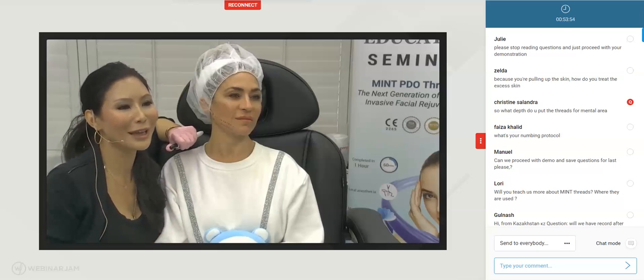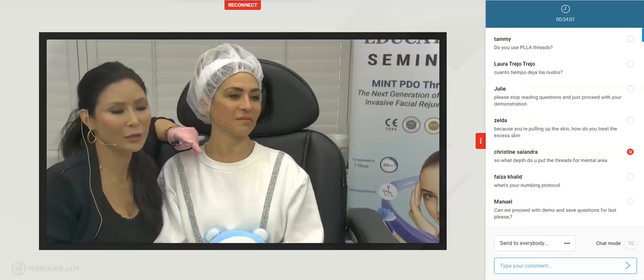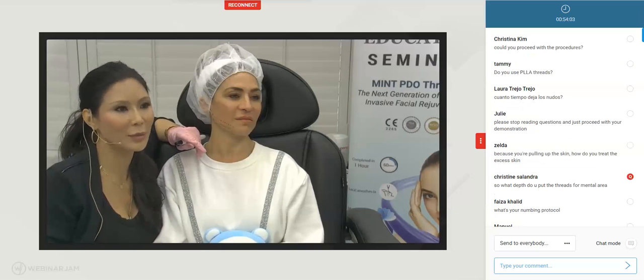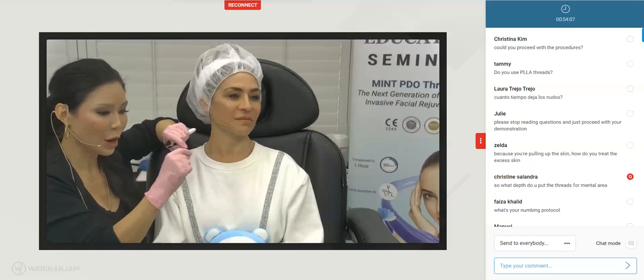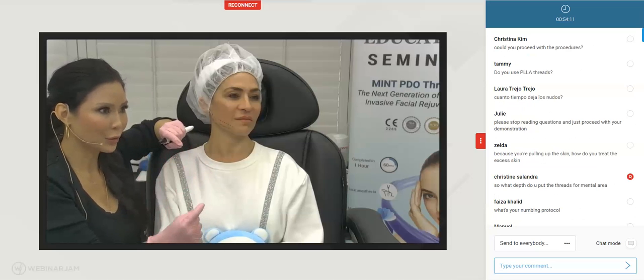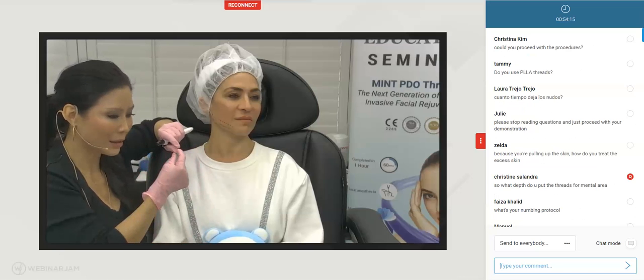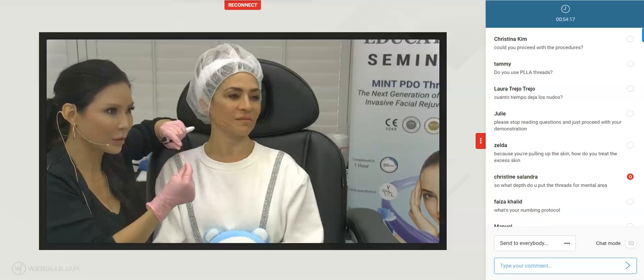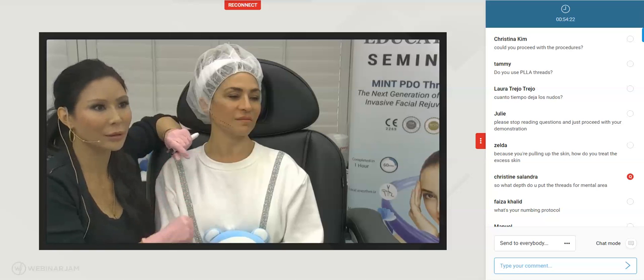Do you use PLLA threads? I have. This is just my personal preference. My preference is PDO, because if you look at most of the PLLA threads, they're cones, so they don't have as much structure throughout. Most of the pulling is through the cones. I like that the PDO threads are molded throughout, so you have that strength throughout the whole thread.